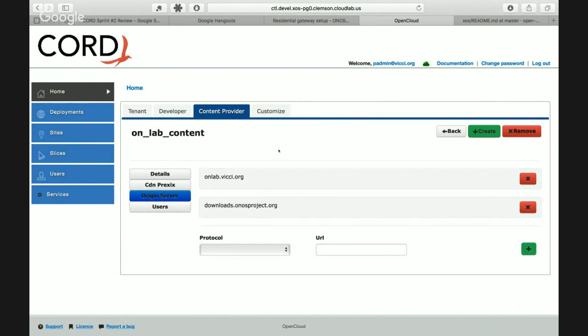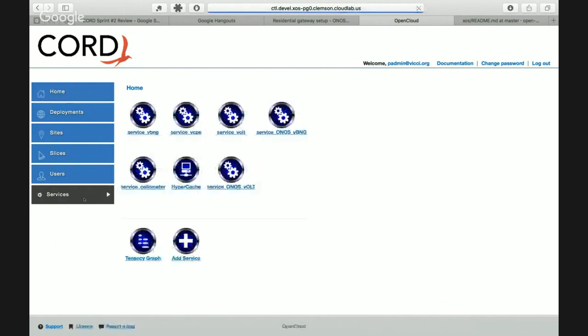So this configuration is setting up this data plane and also the services to orchestrate it. With the services tab here, these are the services that are being configured as part of the development environment. So we have the BNG and the VCPE and the VOLT services, and these are the pieces of XOS that are actually orchestrating these different components of Cord.